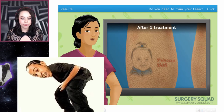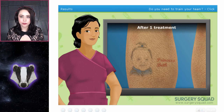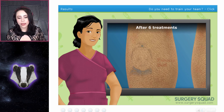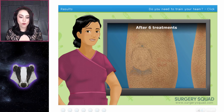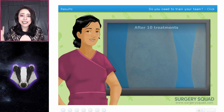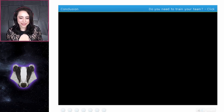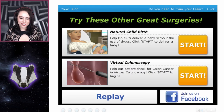As stated earlier, our patient's tattoo will only begin to fade after multiple treatments. So he shouldn't expect the tattoo to go away during one session. While the tattoo may not be completely removed, it should be lighter and much less visible than before. Bye, Princess Beth! And that's laser tattoo removal. Wow! Well done! Why not try your surgical skills in another surgery here on SurgerySquad.com?